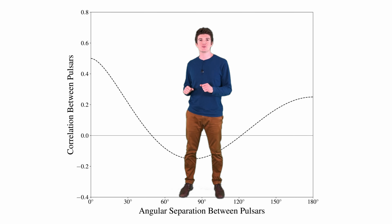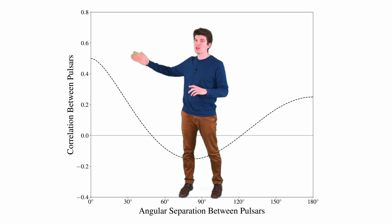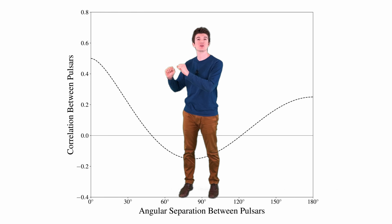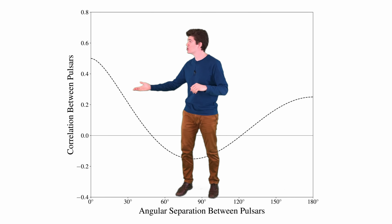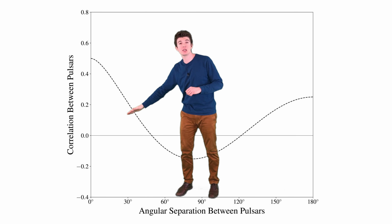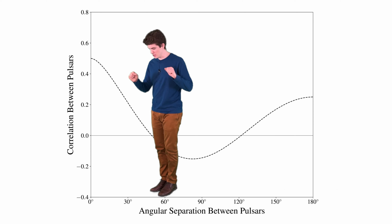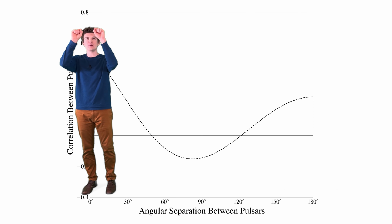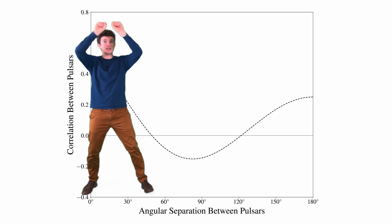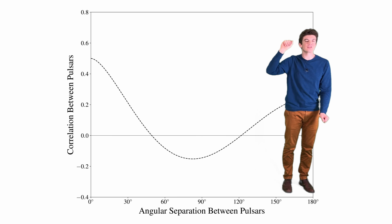Now that you're all expert dancers, you can finally understand this exciting discovery. On the vertical axis is a measure of how similar the pulse times of arrival are for a pair of pulsars in the array. So if the arrival times are changing in the same way, you get a high value. If they're changing in opposite ways, you get a low value. On the horizontal axis is the angular separation of two pulsars. So if two pulsars are separated by 0 degrees from each other, they're right next to each other on the sky. And if they're separated by 180 degrees, they're on opposite sides of the sky.